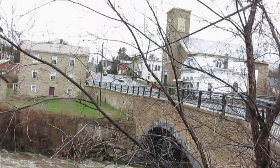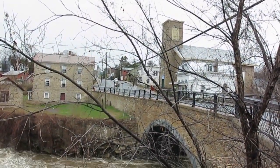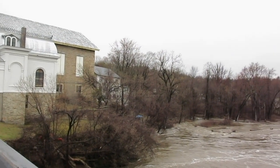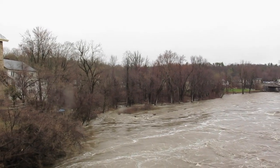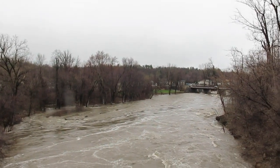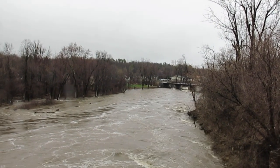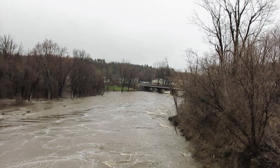Just so you can see where we are here. And here we are on the other side of the bridge, and we'll take a look as it heads down through Keysville here, under Route 9, and on towards Ausable Chasm.